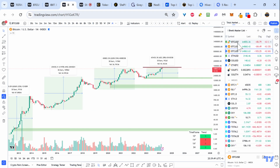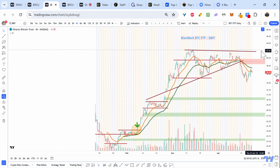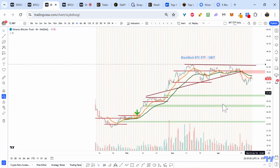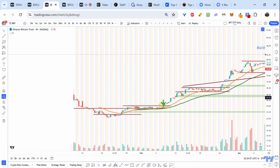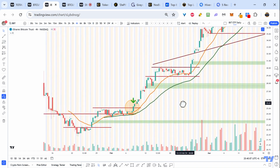Let me jump back on to show you one more thing here on the IBIT. The IBIT gave us some interesting clues on where price action is headed with Bitcoin. I was watching this from the early get-go when it first sold off on the opening, and had this sort of cup and handle pattern, broke out above that $25 level. You can see in the green arrow, and then it was off to the races.